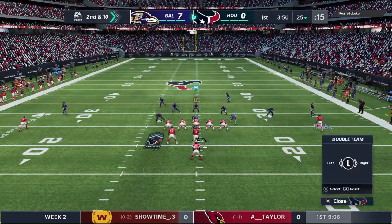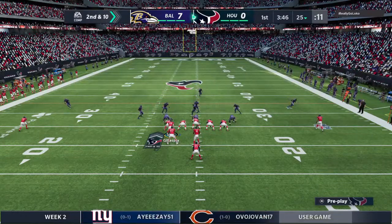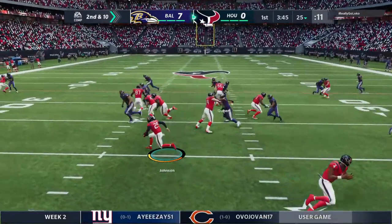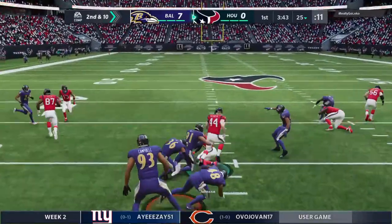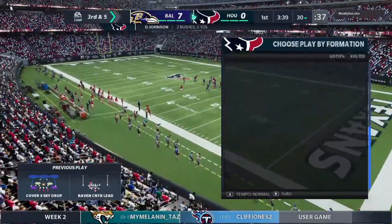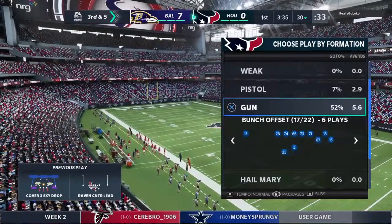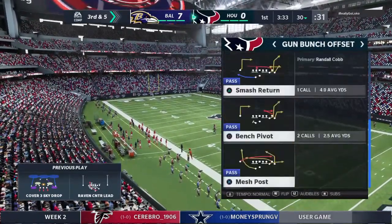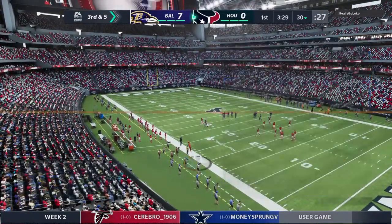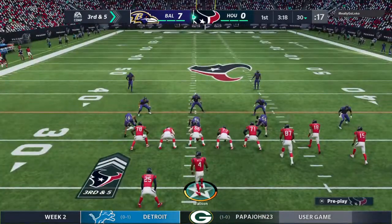Now they'll try again from the 25 on 2nd and 10. Johnson on the counter. And this will be a gain of 5 as he gets it to the 30. Johnson, the ball carrier. A quick burst there, and he nicely bit off a pretty decent gain. It's a gain of 5. Brings up 3rd and 5. The Ravens bring out an extra defensive back here on 3rd.